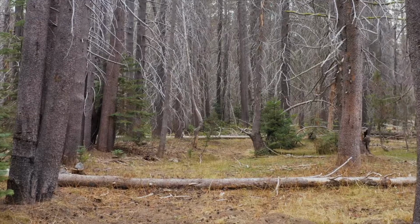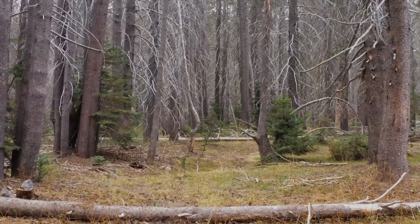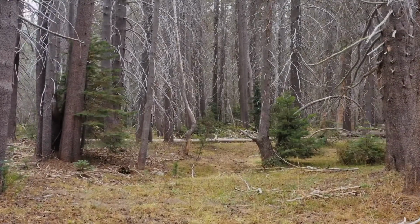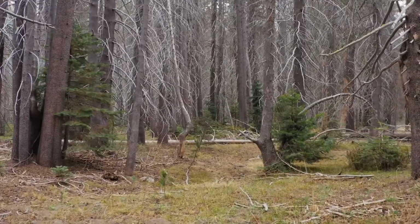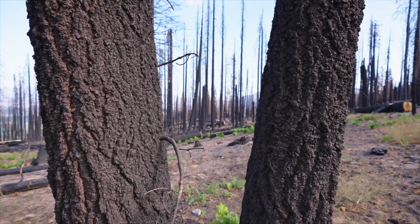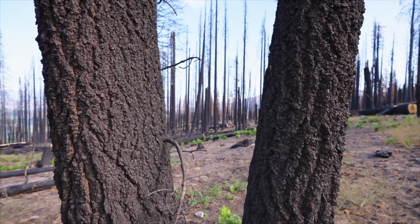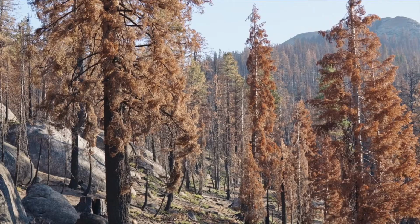Pre-European settlement, at least the idea is that the fires could move through the understory without so much understory fuel, and specifically ladder fuels, that allow fire to climb up into the canopy of the tree and start a crown fire. Pre-European settlement, the forests weren't so overstocked. Fire could move through the understory and kind of clean it out without getting up into the crown of the tree.